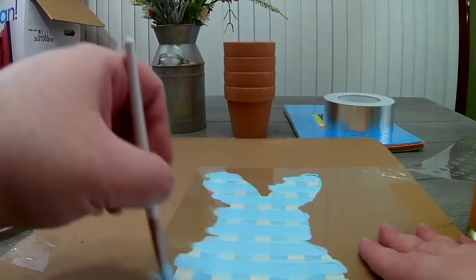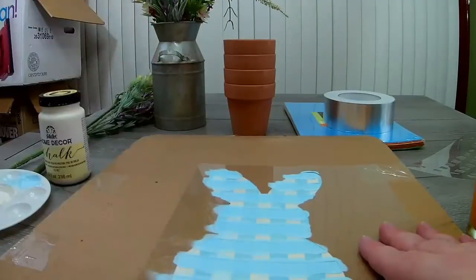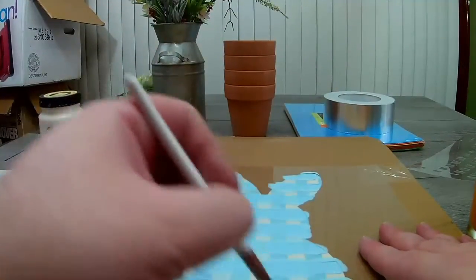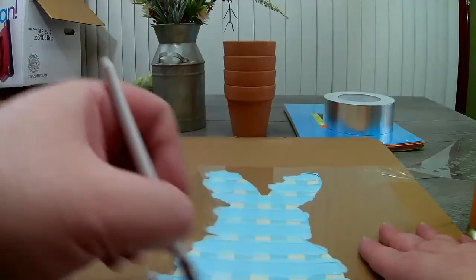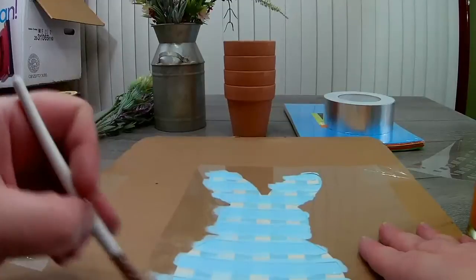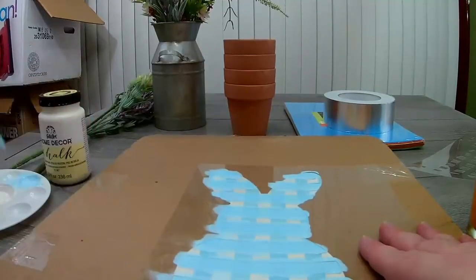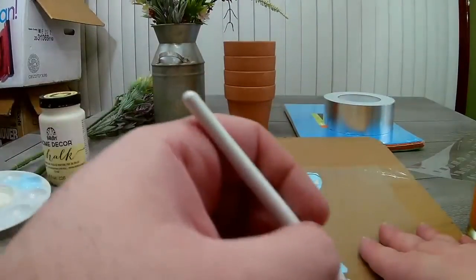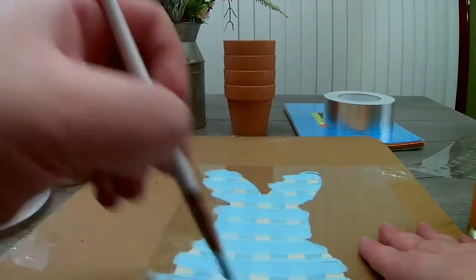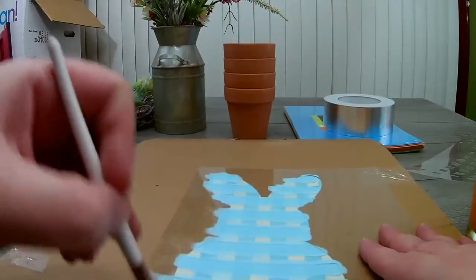I may have just messed it up there because I think I buckled, but we'll see here in just a minute. Yeah, I'm buckling in a few places, but that's okay. Life is not perfect. We can screw up, and it was okay.